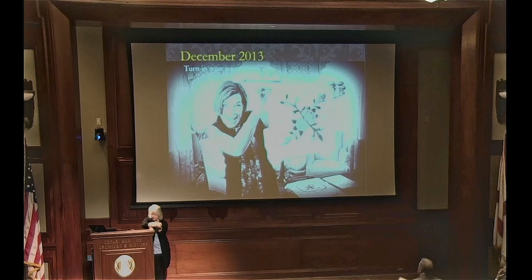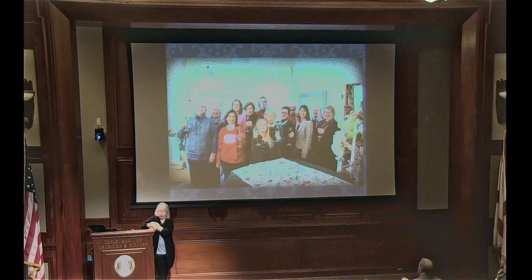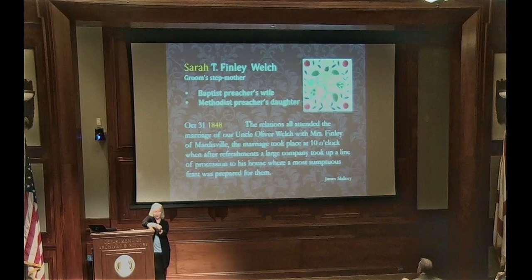And we're there a block away from where Mary Jane White lived, and she was the youngest of the group. She lived in town. She was married to a lawyer. She was the daughter of the preacher's wife. Now, the preacher's wife didn't marry the preacher until 1848, and they had a big festive wedding and reception that took place at the home of the groom. But a few years later, there was a bigger celebration when she burst the bands of Methodism and joined the Baptist Church.